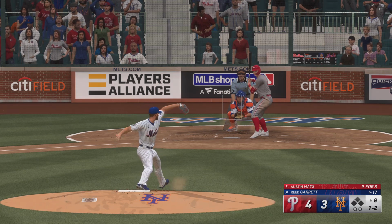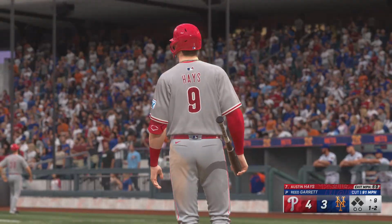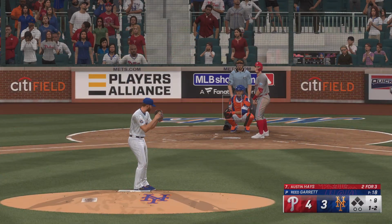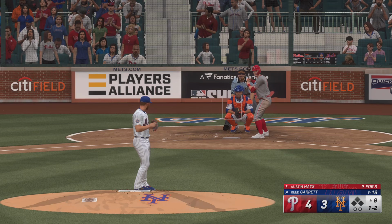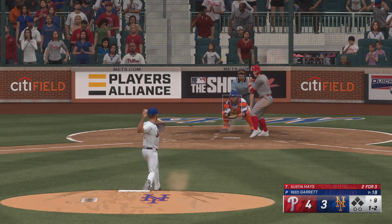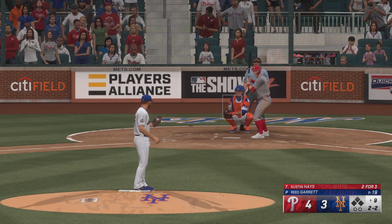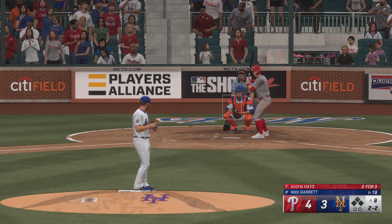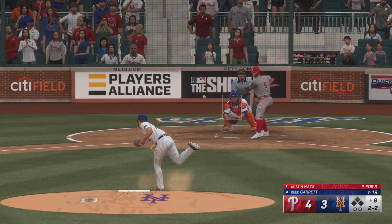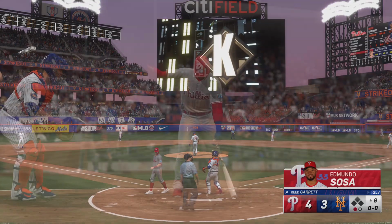The pitch. Gets a piece there. We'll do it again. Kicks and fires. And another ball. Swing and a miss. Struck him out. Bogey just ran out of patience there.